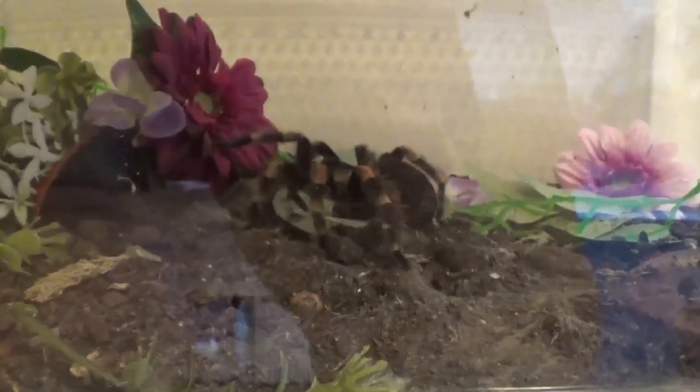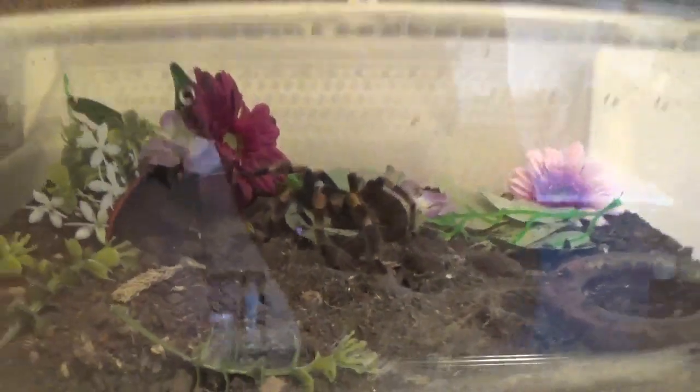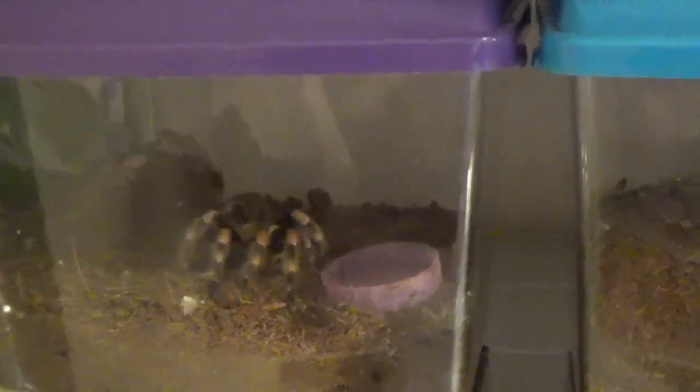Here's the girl that started it all. Oh, it's Amber. Hi, girl. Brachypelma hamorii. Cute as hell. Oh, we've got a Brachypelma smithi who's out at the minute. I think you're still finishing off your dinner from yesterday.